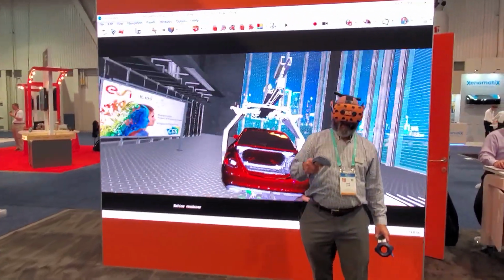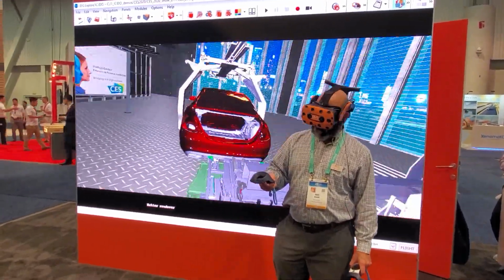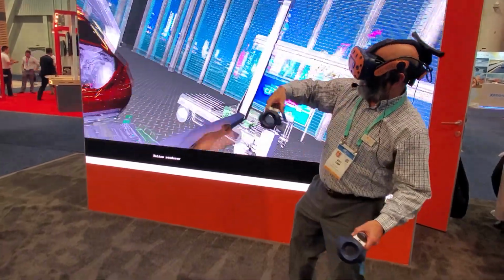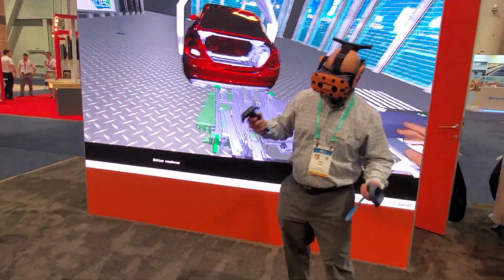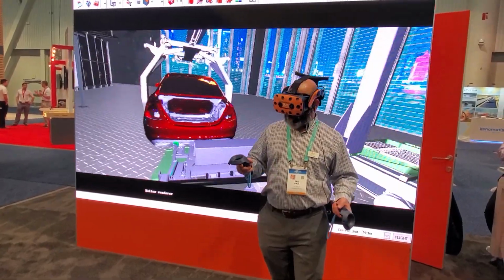In this case, I'm looking at a hybrid vehicle, the plug-in hybrid vehicle with an EV battery going into the back of it. I have this battery right here that is mounted to this rather complicated mechanism that is used to help human operators put the battery into the back of the car safely.